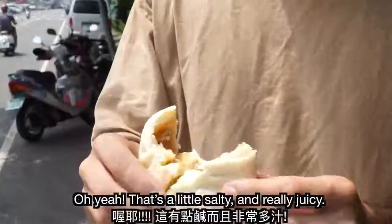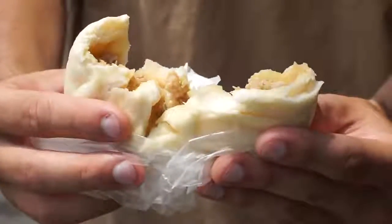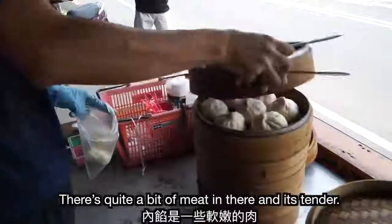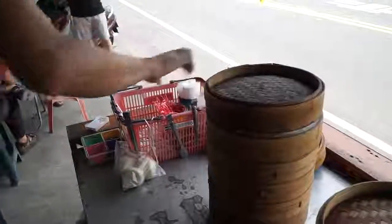Oh yeah, that's a little bit salty and really juicy, like really juicy. There's a few green onions in there, maybe some bamboo shoots as well. And the meat, there's quite a bit of meat in there, and it's nice and tender, juicy minced pork. Yeah, this is a really good robao.